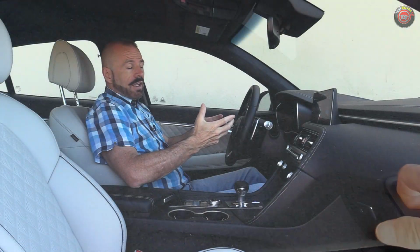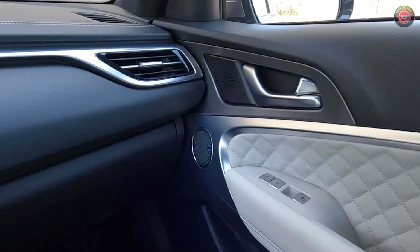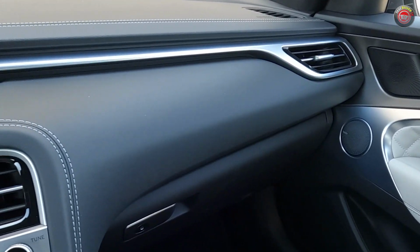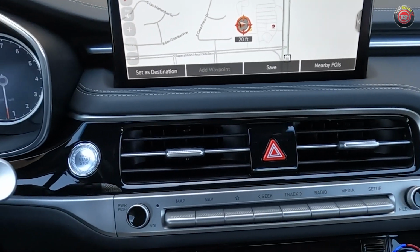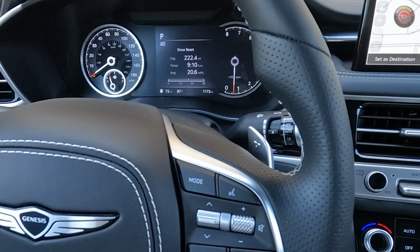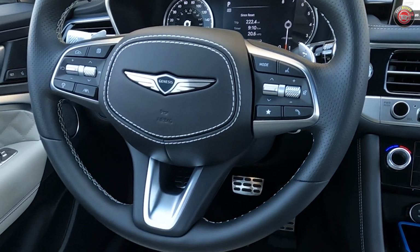My big takeaway here is that the quality of this interior is really fitting of the price of this vehicle. In fact, I would say that if this vehicle were $60,000 or $70,000, we're still in the same neighborhood. This is a well-done interior, right up there with Lexus. Not quite as Las Vegas-esque as some of the Mercedes-Benz interiors, but the quality and craftsmanship is here.